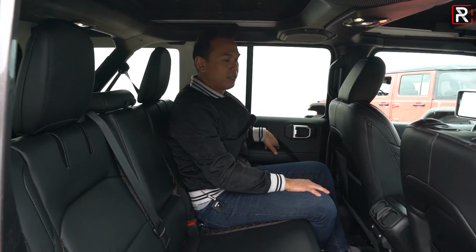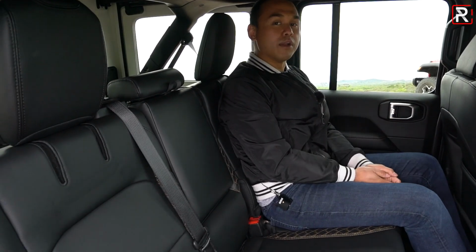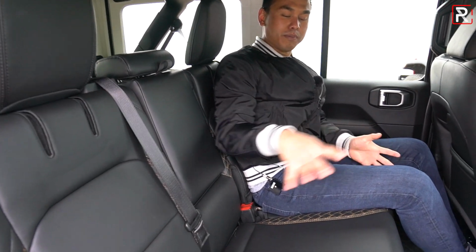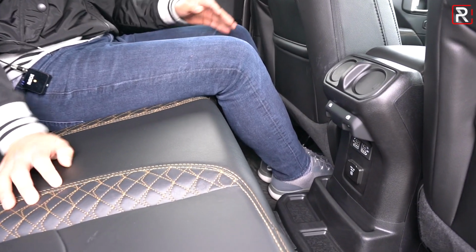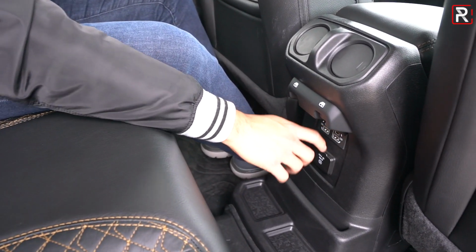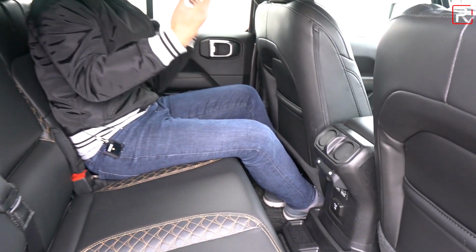Now, when I shut the door and get back here, it is pretty good in terms of space. Jeep says you have around 38 inches of legroom. The battery pack doesn't really take up anything in terms of the legroom, just a little bit in terms of the cargo area. You have your 2 USB ports over here, an actual power outlet, 2 map pockets as well, and the door panel materials are also pretty nice.